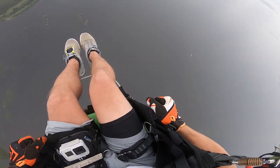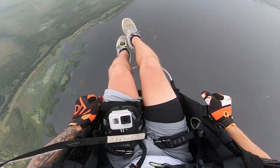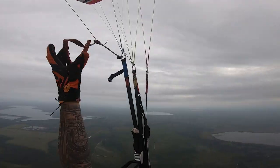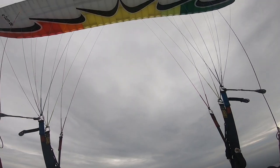They tow you up to a safe altitude over a safe area of the lake, taking into account wind, all that. And then you just hang out after you pin off and wait for instruction on how to start your run.